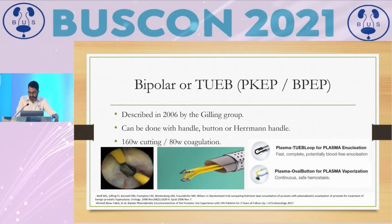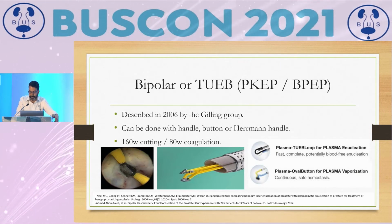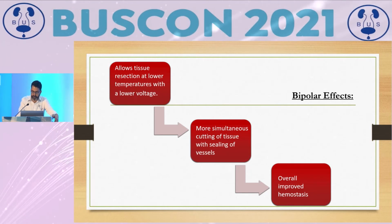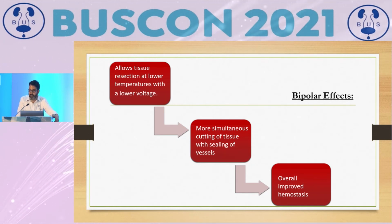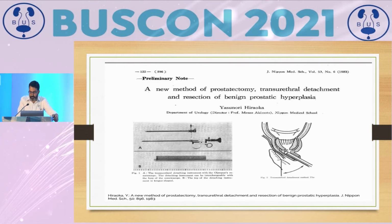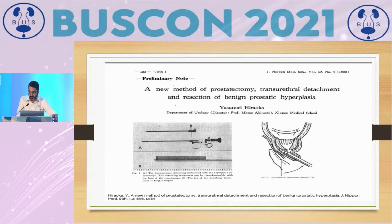In 2006, Gilling's group described the bipolar enucleation technique. It can be done with a button or Hermann handle, utilizing a current of 160 watts for cutting and 80 watts for coagulation. So what are the effects of the bipolar? It allows tissue resection at lower temperatures and lower voltage, with simultaneous cutting of the tissue and sealing of vessels, thus leading to overall improved hemostasis. The lower voltage and temperature used in the plasma system minimizes tissue charring, decreases unnecessary tissue coagulation, and decreases storage symptoms. A preliminary note about transurethral detachment and resection of BPH was made by Hiraoka in 1983.